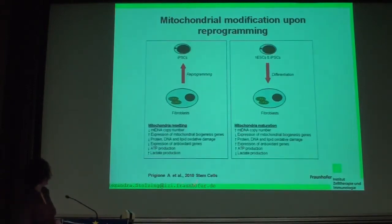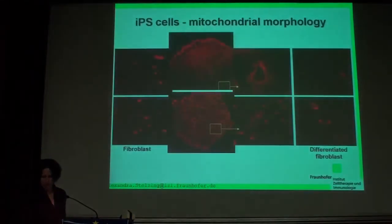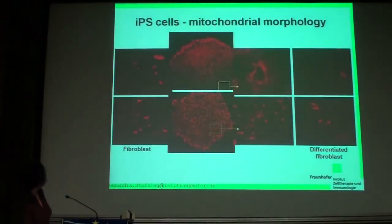Again, some groups have described that mitochondria also go through a phase of reprogramming and rejuvenation, and that there's actually a reset of mitochondria. But I don't know how true that is. Is that, again, mostly the effect of selection? But they have shown that there are differences. So we also looked at mitochondrial morphology to start with. This is the donor fibroblasts. These are the iPS cultures, and that's fibroblasts derived from the iPS cells. And basically, they're very similar.